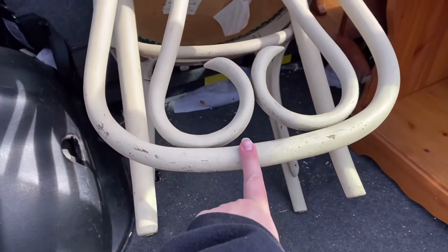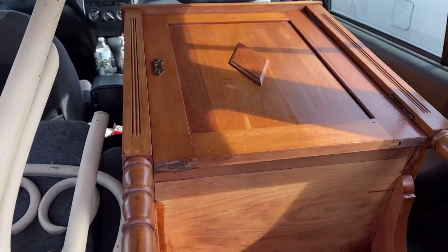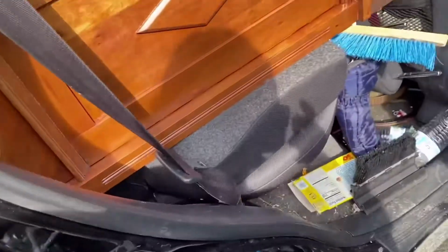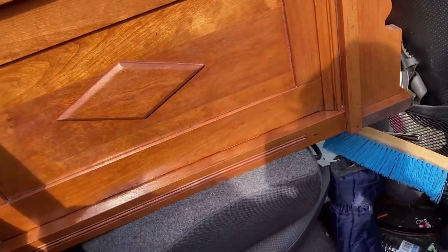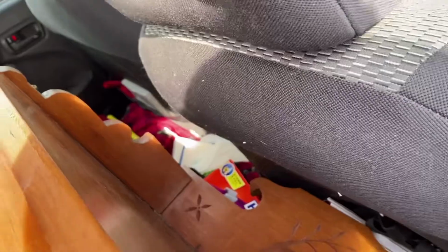I got two of the cafe chairs, and then this lovely piece, and it has its key, so you can tell it's got some really great detail. Let me go up to this beautiful diamond detail on the side, and then it's got some spoon carved detail on the top, and I was like, yeah, you're coming home with me. And it's got shelves in there. You can see why I paid up for it though. I mean, it's so pretty. But let me get the smalls in and we will go from there.